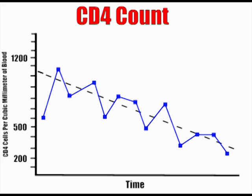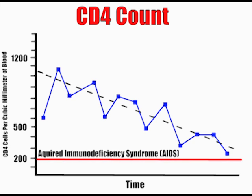A CD4 count is a test used to determine the levels of these CD4 cells in the bloodstream, and it serves as an important indicator of how well the immune system is working. The CD4 count of a normal person ranges from 500 cells per cubic millimeter to 1,200 cells per cubic millimeter. If an HIV patient's CD4 count falls below 200, they're at risk for more and unusual infections. Because of this risk, they're considered to have developed a stage 3 HIV infection, better known as AIDS.